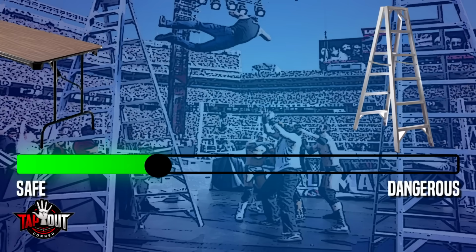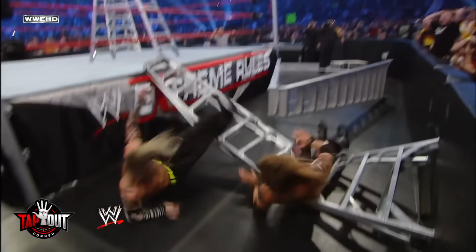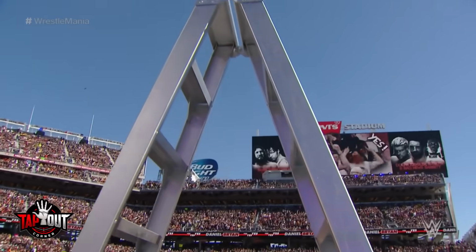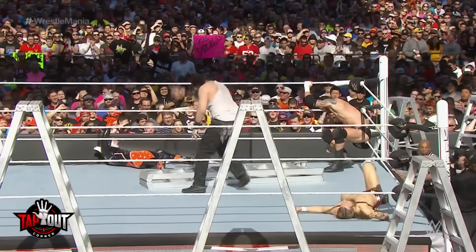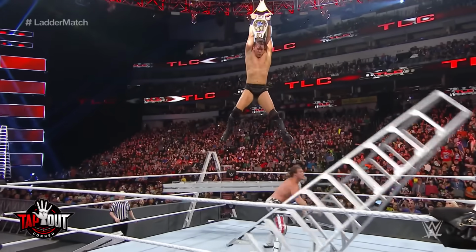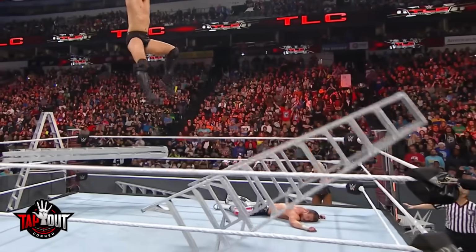Getting a bit more risky, we have the ladder. These are another iconic part of extreme WWE matches. No, they aren't solid steel like WWE would have you believe. Instead, the ladders are hollow, which makes them lightweight and easy for wrestlers to carry around and move. This is also why ladders sometimes bend during matches and bounce when they fall on ropes.